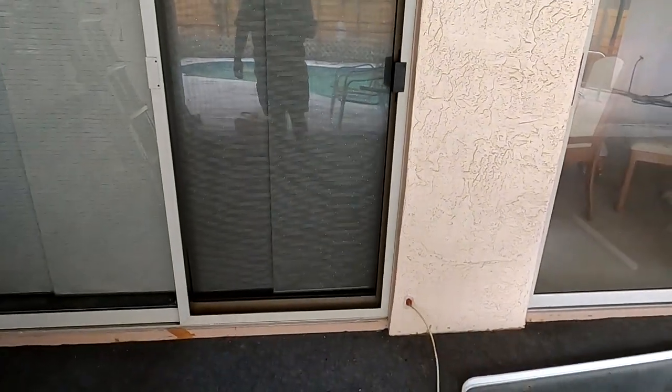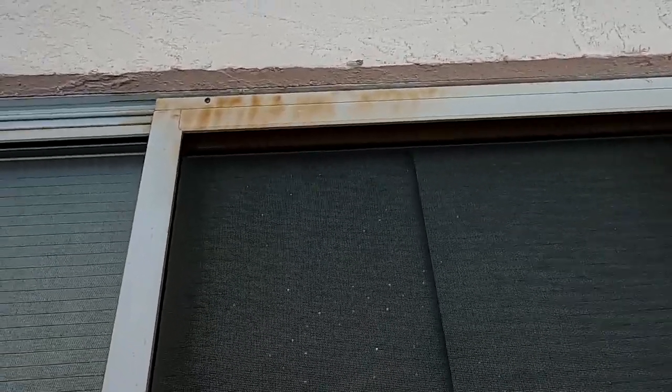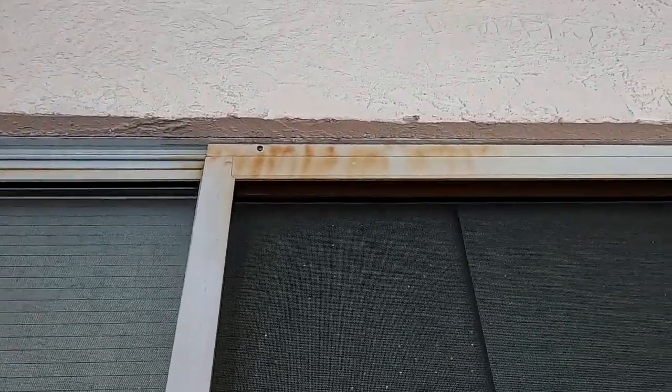Anyway, today's project, what I'm going to do is take off the screen door here on the master bedroom, because this is essentially the last thing that I have to clean that still has nicotine on it, as you can see from my dad smoking. Now the inside of it is a little bit worse. I'll show you that once I get it off.